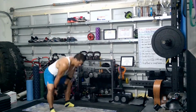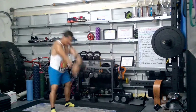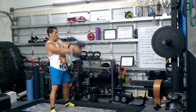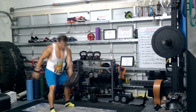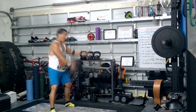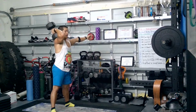Let's go. So 10 swings. 1, 2, 3, 4, 5, 6, 7, 8, 9, and then single arm. Here we go. 1, 2, 3, 4, 5, 6, 7. I'm gonna clean it on the 10th rep. So I'm gonna clean it right now so I can get to the next one. Okay? So it's a clean and squat. I'm gonna squat right from here.